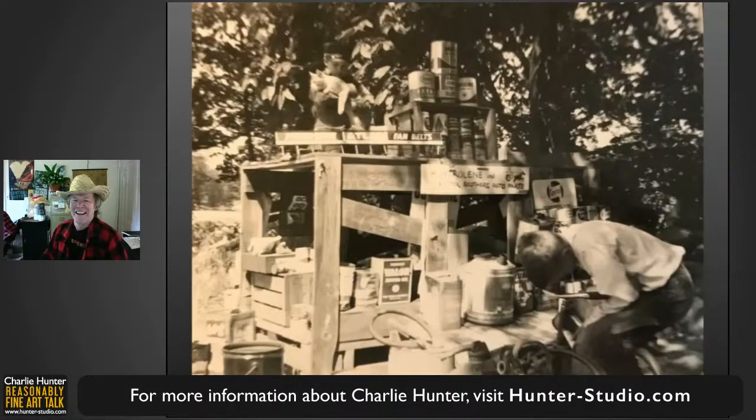This is the Huntrolene gas station of Milford, New Hampshire, circa 1964, I think. My brother William, that's him on the tricycle in the foreground, he and I ran Huntrolene gasoline and Hunter Brothers Auto Parts.